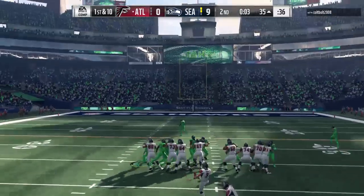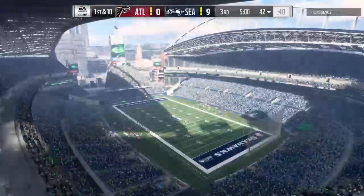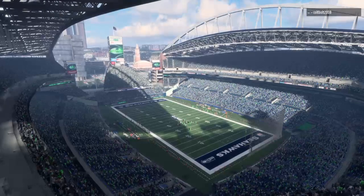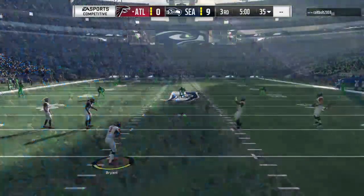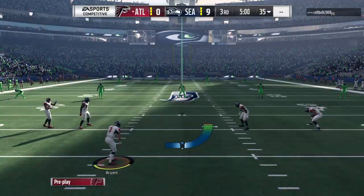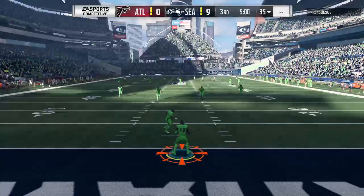It'll be spotted on the right hash. A 52-yard attempt. And that one will be no good. He never had it on line. It's well wide. And just like that, on we head to half number 2. So both teams have their marching orders, and we'll get going again here in quarter number 3.